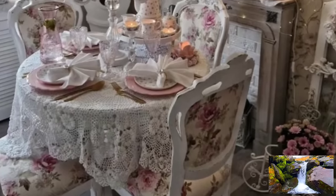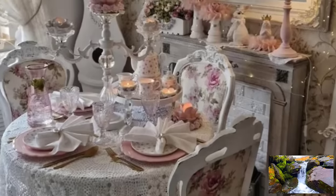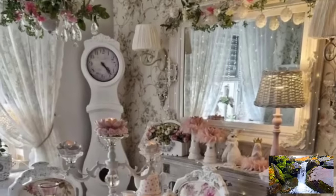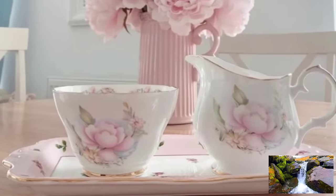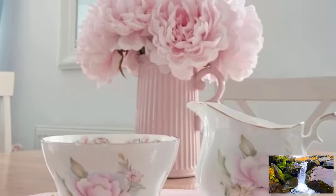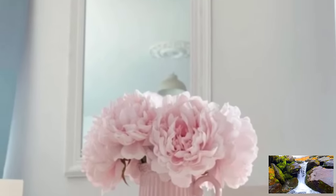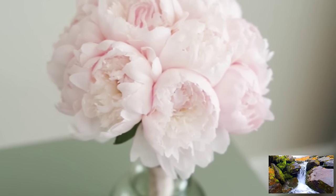Today, we're diving into the enchanting world of cottage kitchen decor ideas. Get ready to be inspired as we explore charming design elements and practical tips to bring that cozy cottage vibe into your kitchen. From rustic, shabby chic sinks to vintage-inspired accents, we'll uncover how to infuse your space with warmth and character. Join me as we tour delightful kitchens filled with shabby chic touches, pastel hues, and rustic charm.